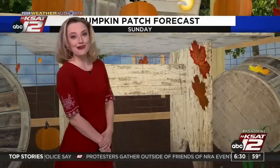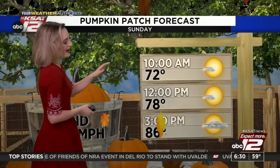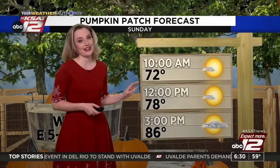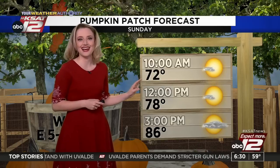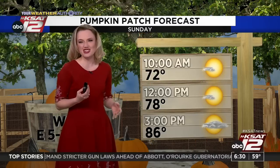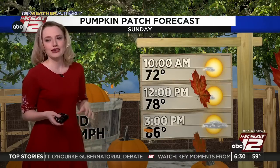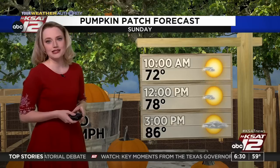Here's a pumpkin patch forecast for you. We're going to see the winds from the east at 5 to 10 miles per hour. Great fall-like weather for any pumpkin patching out there today. We'll be looking at temperatures in the 70s for most of the morning. In the afternoon, it will be in the 80s, so a little bit warm. That flannel may be a little warm in the afternoon. High temperature going to be in the mid to upper 80s.